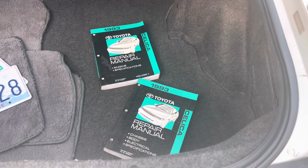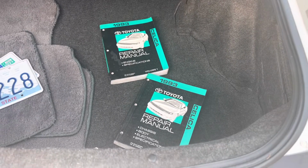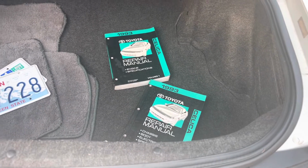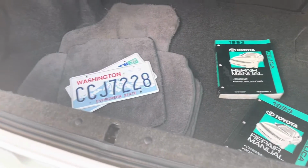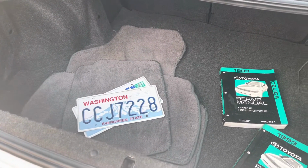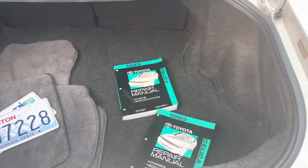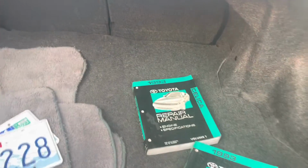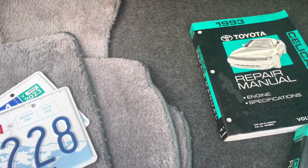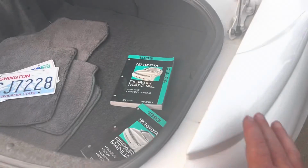And the original Celica repair manuals, I think those are Toyota dealership specific. So thank you, Jeff, if that were the case. They're very good. The Washington plates, the original mats, which, you know, they gave their lives for keeping the carpet good, so got a new set. We'll keep those for posterity. Seat folds down, but you know, in here we have our original jack and toolkit, and it's all there. In the listing, all of this was taken apart to see the spare tire well, and it is clean outside as it is here.